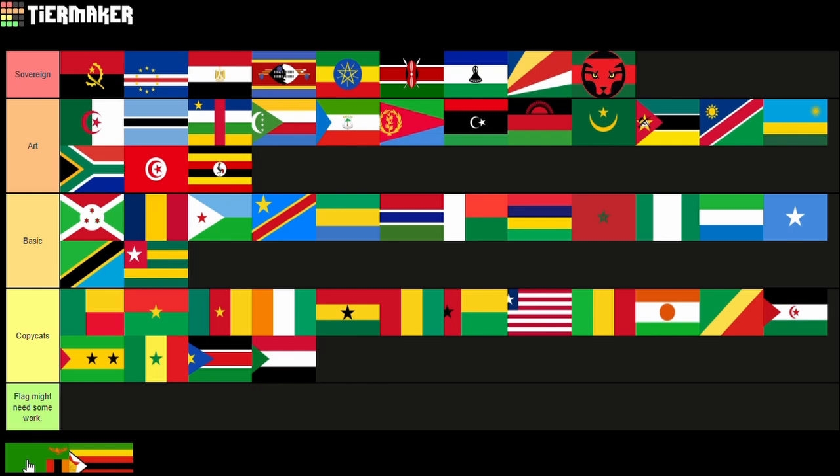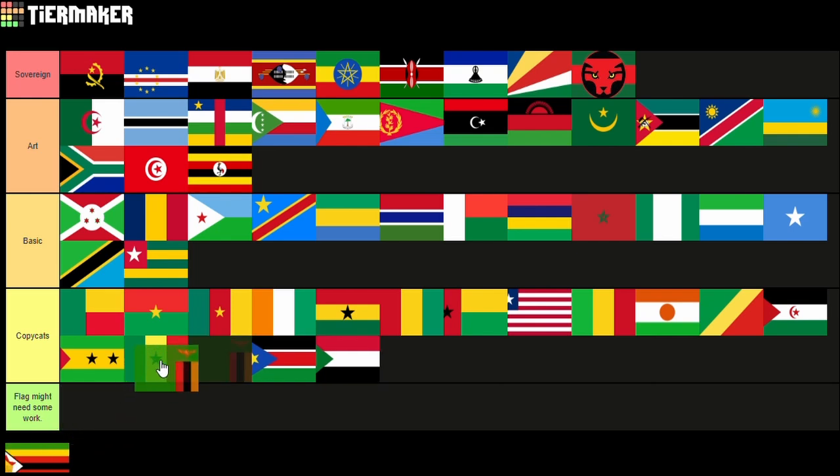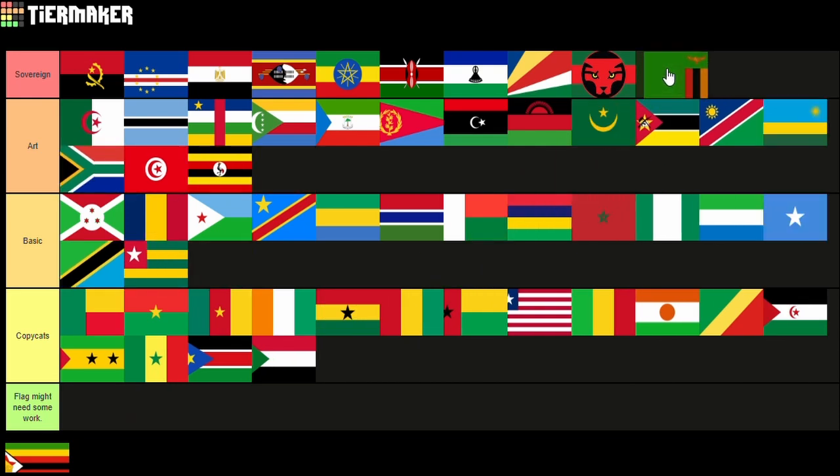I mean, wow, just talk about artistic taste in a flag and you see this Zambian flag. It was designed with enough artistic taste to even leave some negative space. And I don't know, I haven't actually really paid attention to this flag before, but now that I am looking at it, I love it. This is going straight into the sovereign tier.